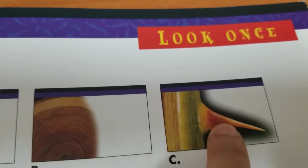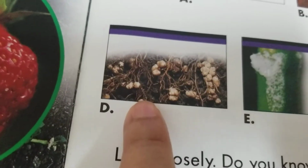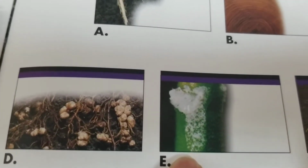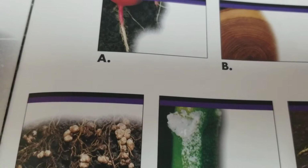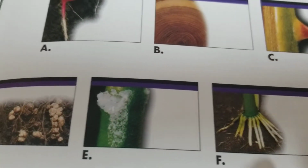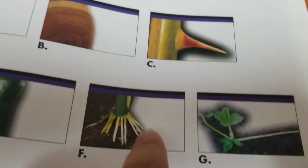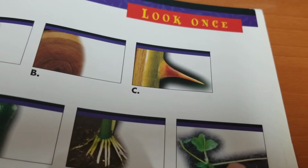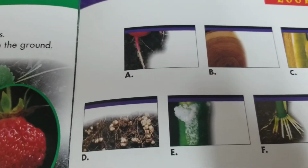We have a thorn. What plants have thorns in the stem? We have these pads here. Which plant has this? What about this liquid that's inside the stem? Looks like milk. Let's remember, letter E was that. And letter F, we have stilts. What plant has stilts? Roots like that. And what plant has this stem that touches the ground, and then from the ground grows more roots? That's letter G. So think about, and then I'm going to turn the page.